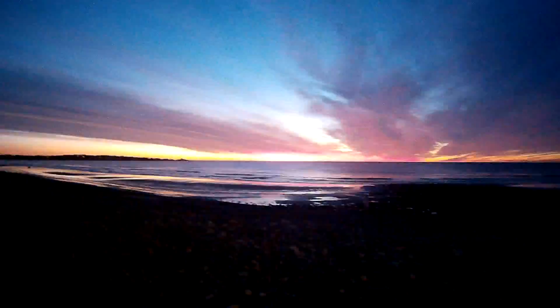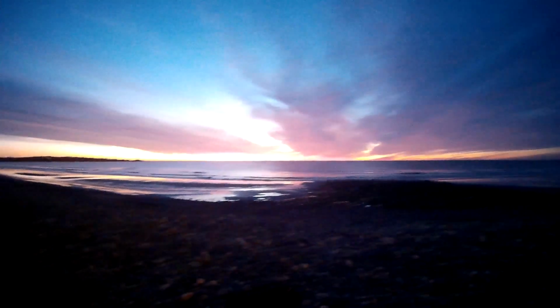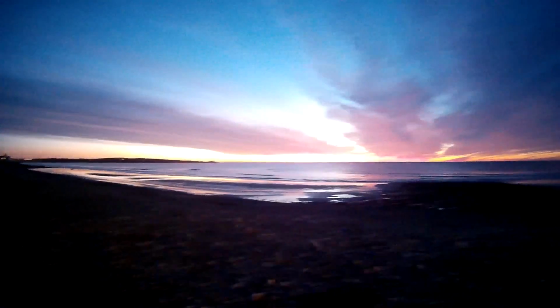Early morning, New Beach. There's the lighthouse up there. Got a big rock field out here. It's immense. We're going to give it a shot again today, but New Beach. We'll see what happens.